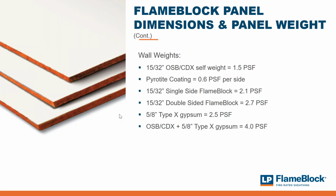And then the weights of the sheets. If you look at just raw OSB or plywood, it's in the ballpark of 1.5 pounds per square foot. OSB is just a little bit heavier than plywood. That coating is about 0.6 pounds per square foot. And if you had a 1-sided sheet of FlameBlock of 15/32, that's about 2.1 pounds per square foot. Again, if you coat it on both sides and you're good with math, that gives you 2.7 pounds per square foot. And just as a comparison, 5/8 type X gyp is about 2.5 pounds per square foot.